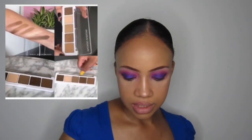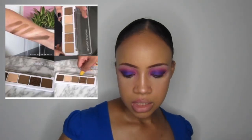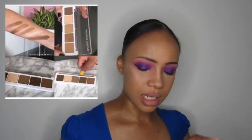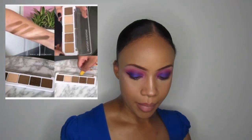And lastly, we have Natasha Denona announcing her Camel palette. So it's a 5-shade palette, and this is giving me Juvia's Place Warrior palette vibes. But if you look at the picture of the palette, the bottom left, and compare it to the top right, the vertical picture, don't the palettes look different? Don't the shade selections look different? I mean, they've got a dark shimmer and a dark matte, and then in that picture they don't look as dark.